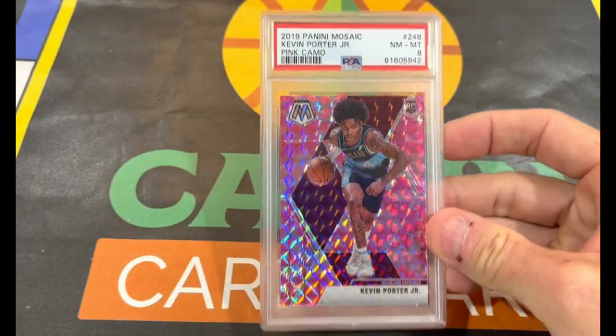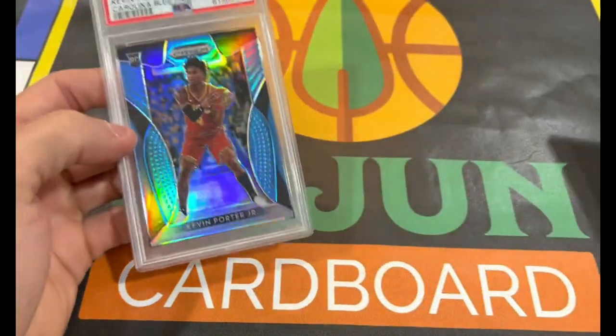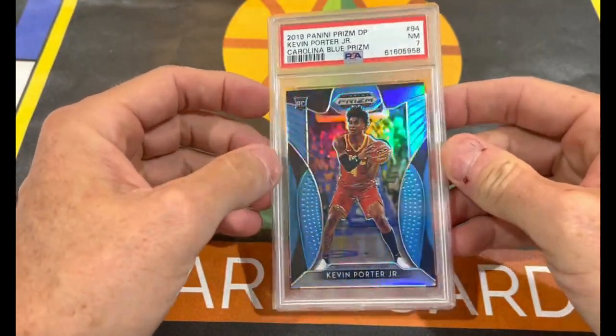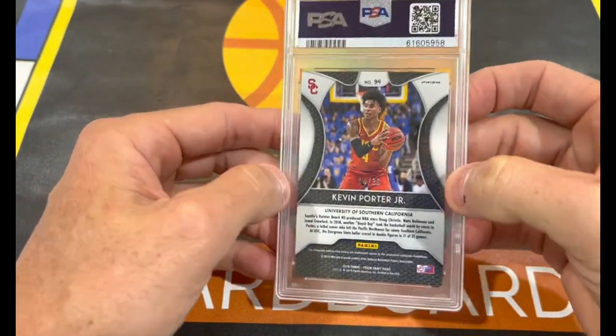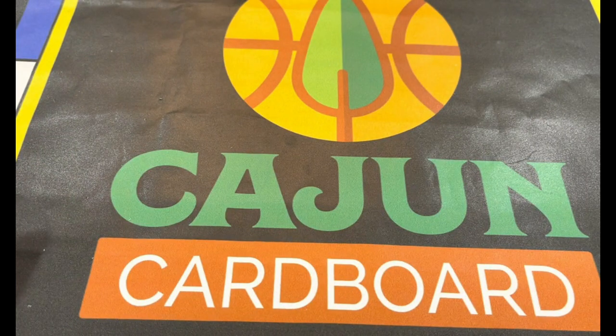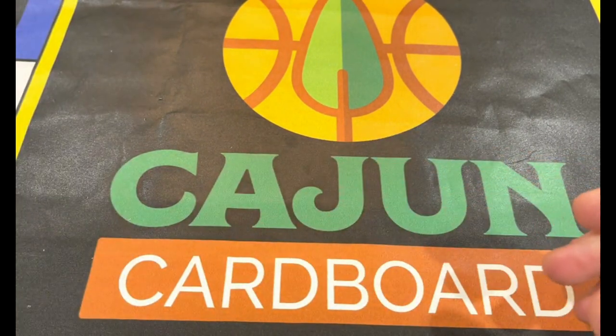2019 Mosaic Pink Camo Kevin Porter Jr., PSA 8. Kevin Porter Jr. Draft Picks Carolina Blue Prism, which is a really cool card, PSA 7, 14 out of 30. USC uniform. I don't collect any college stuff. I don't advise you collecting any college stuff. I just picked those up for literally pennies.